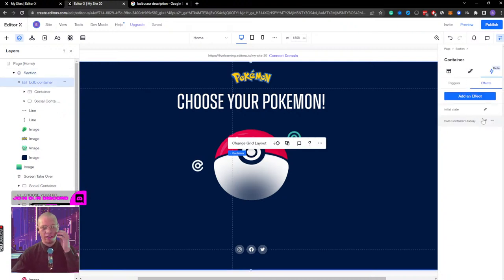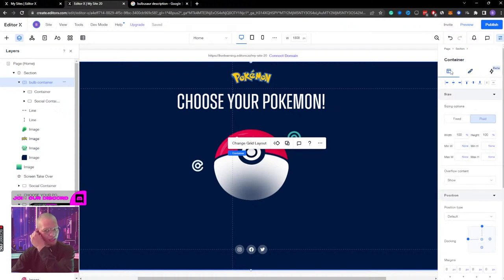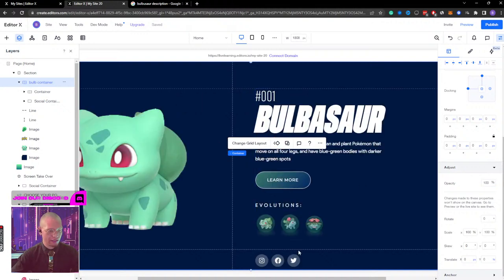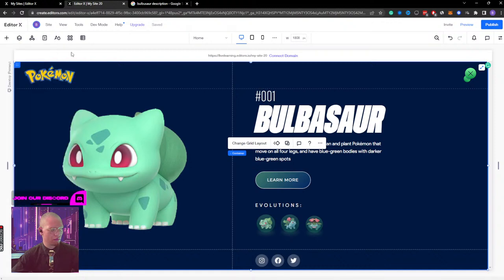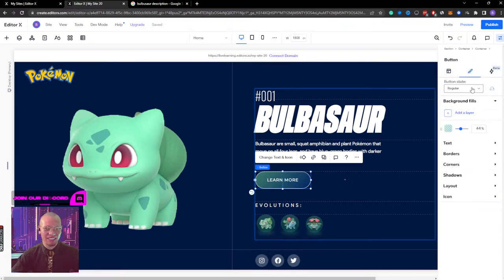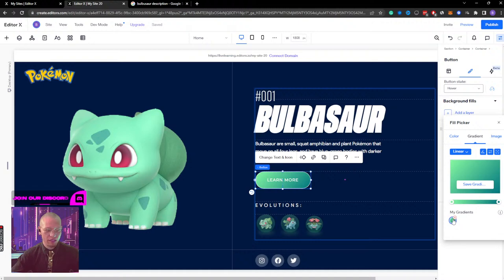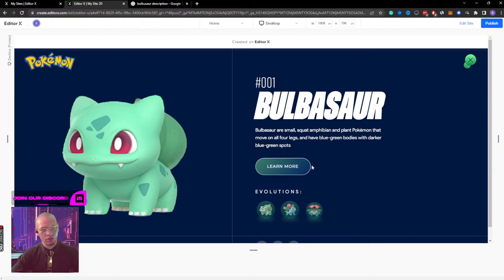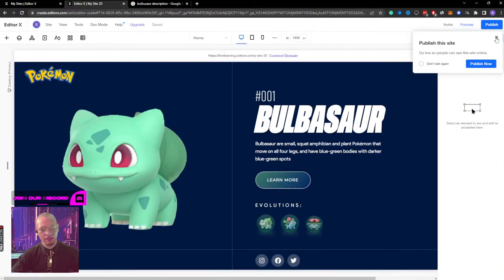Let me grab this Bulb container. I'm going to go to the design or the layout here. And I'm actually going to set the opacity to 100 so I can edit this. I already forgot what I wanted to edit. Oh, it was the button. Design, regular, hover. I'm going to switch to this gradient. I wish there was a nice opacity switch, but for now, that works.